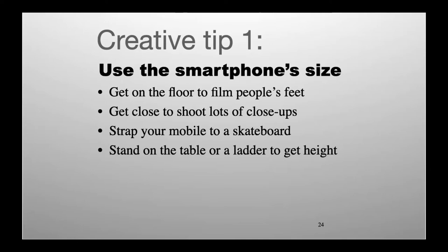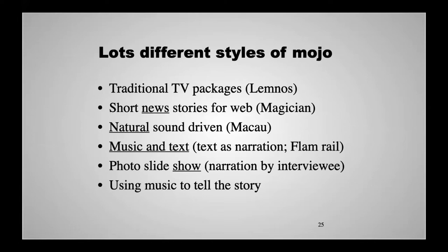I'm going to suggest to you that there are many different styles of mojo. If I were teaching you television journalism, you would know that there's a 70-80 year history of television news, so it has developed a language of its own. Mojo has yet to develop its own language, so there's no one way of doing mojo, is what I'm saying.